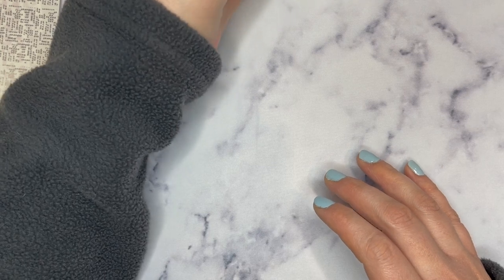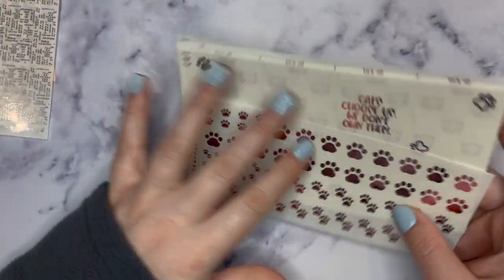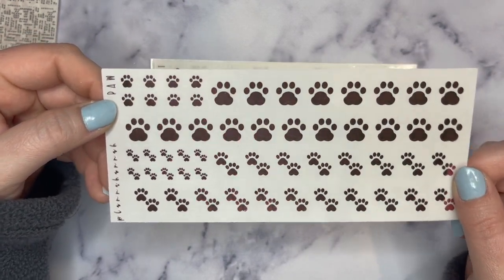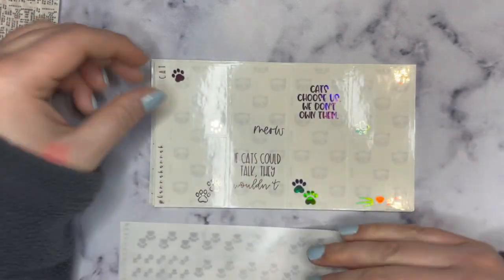Next, I got this cute bundle. I don't know if it's a bundle. I think she has it where you can make your own bundle, but I don't think I did that. But here is a cat. I have a couple of cat-related kits. So I got it in the light pink.